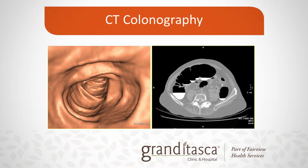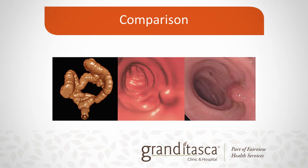What it can't do is, if you find a polyp, it can't take it off. So if you have that done, you have the contrast in there, and they find a polyp, you have to come back after you do a prep again, and then you have to have the colonoscopy and get your colon polyp taken off. So they thought this was going to be the best thing next to sliced bread about 10 years ago, and then people said, no, I don't want to do that again because it's uncomfortable and I don't want to do the prep again, so it's kind of fallen by the wayside. But it's a good option for some people.